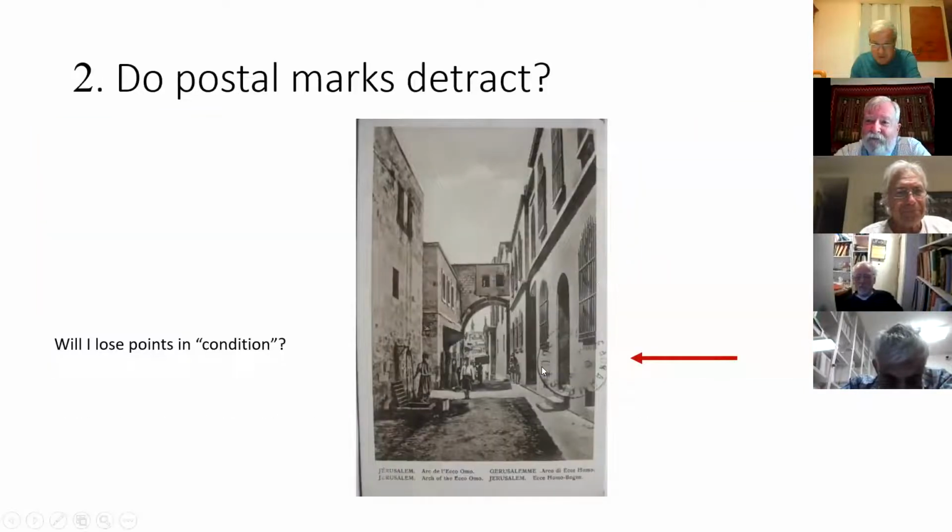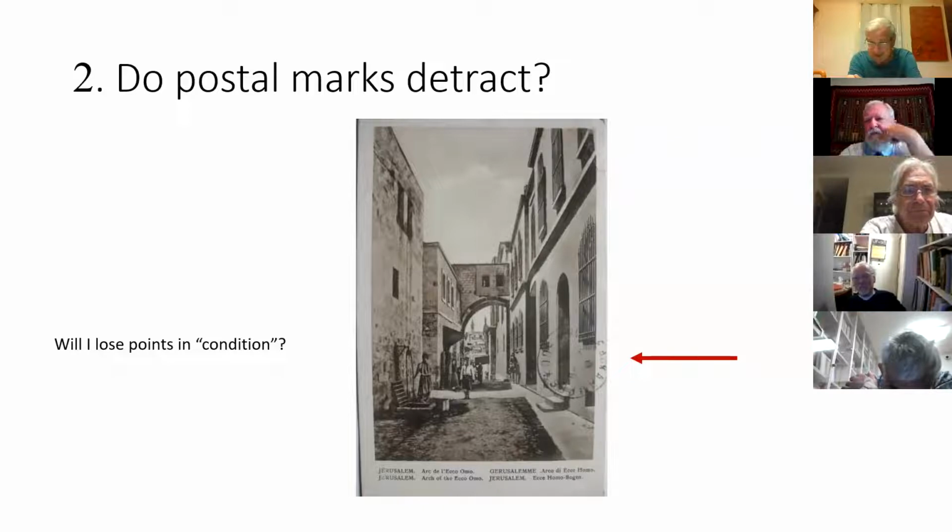So the next question, again, is about condition. Let's say I've taken this picture off the internet. It's a postcard that has a postmark on the front. The postmark is there, it's not very heavy, but to a certain extent, it detracts from the condition. Will I really lose points over condition for that one or for similar cards, or is it just unimportant?